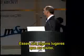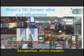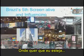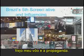So these are some of the venues I visited. Airports, great model with the advertising right in the center of the screen. So whenever I'm there at the airport, I'm looking. You guys have seen them. I'm looking at the screen. There's my flight.